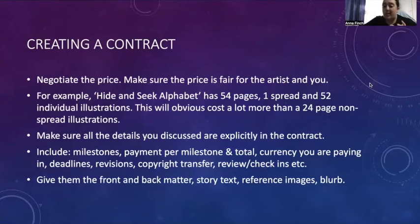Make sure all the details you discuss, because you'll probably be messaging back and forth, make sure you're discussing it. I mean, with Upwork, you've got a bit more leeway with discussing price and stuff like that, and the contract itself. Make sure all the details you discuss are explicitly in a contract. There are templates you can get for a contract. If you're interested in one, I can send you a template that I did for my books. Obviously, removing key details about my books and stuff that you can use.